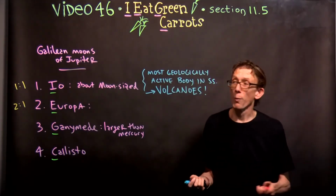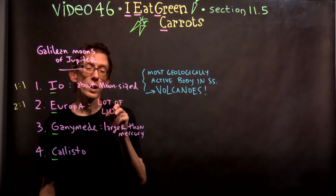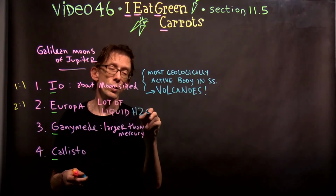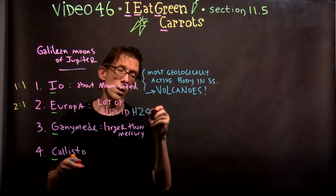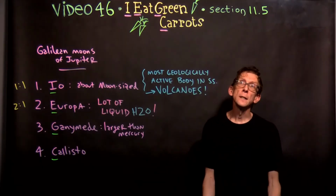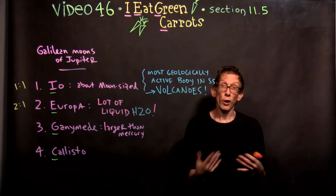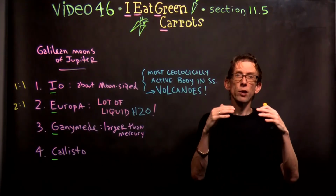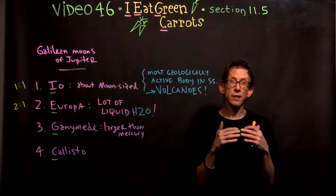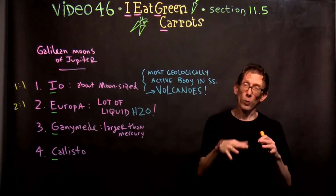But that's not the most interesting thing about Europa. The thing about Europa that's interesting is that it's got a lot of liquid H2O. Now, its surface is entirely ice. You know how at the North Pole, there's no land there, it's just floating ice? Antarctica actually has land under it, right? But the North Pole is just floating ice. Imagine that the North Pole ice were thicker than it is, on average, and covered the entire planet. That's what Europa is like.